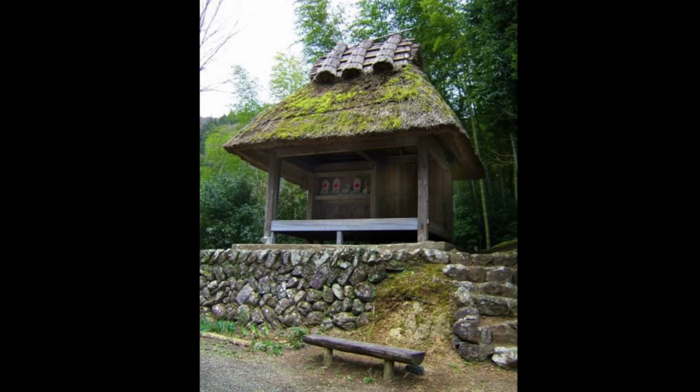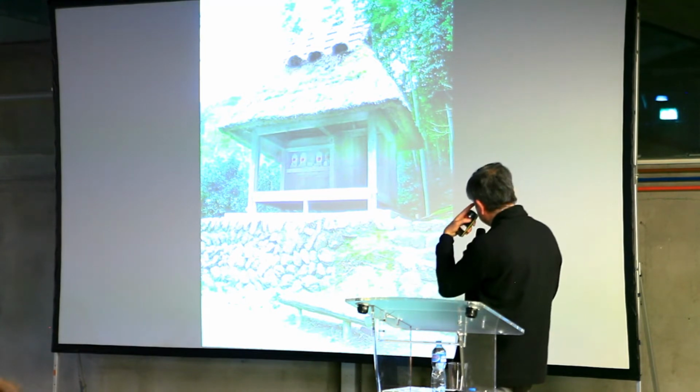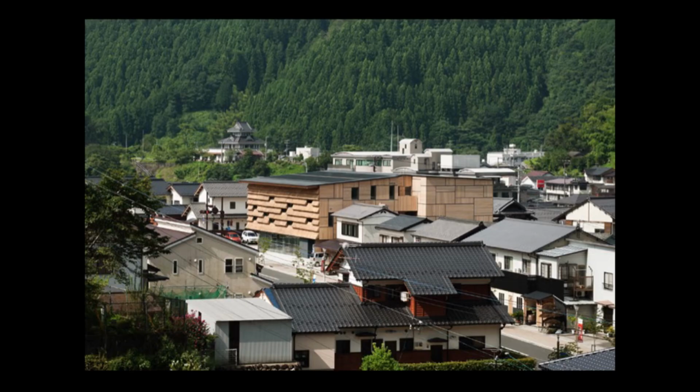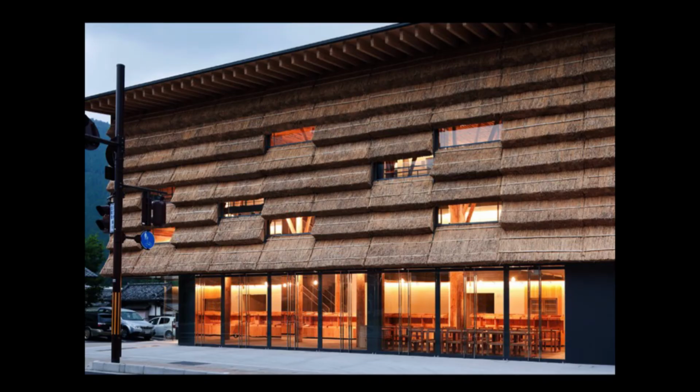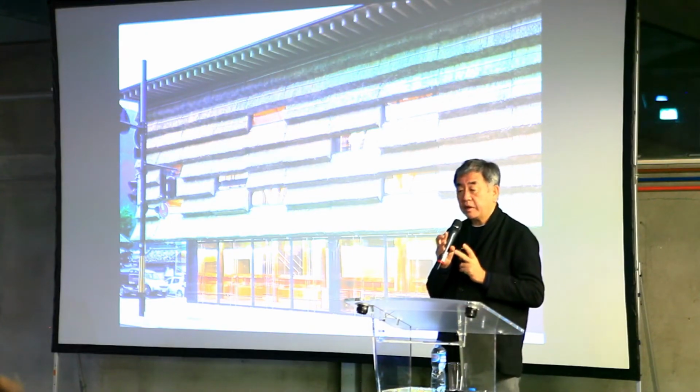And for the same village, we designed a small hotel. This is not the hotel, this is the inspiration. The material used for this small tea house was applied to my hotel. This is a new facade for the hotel. The thatch is a very interesting material, so I thought.